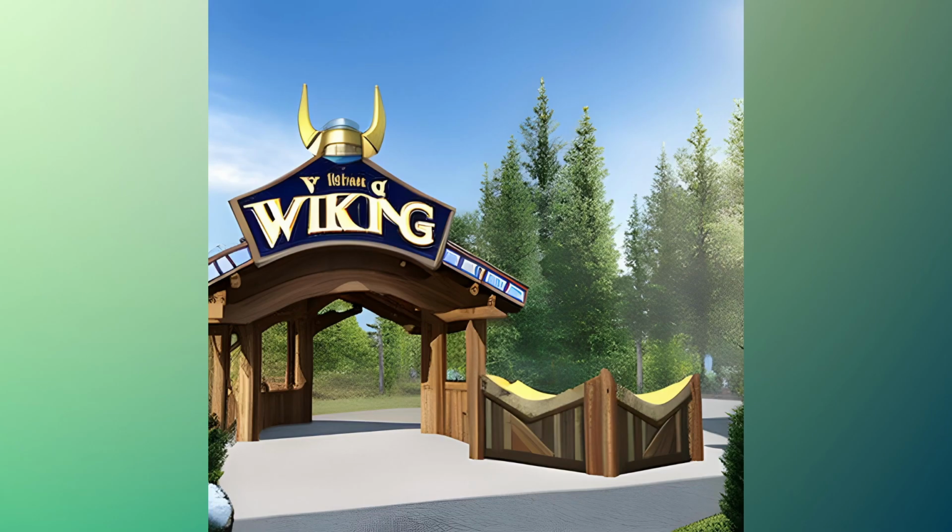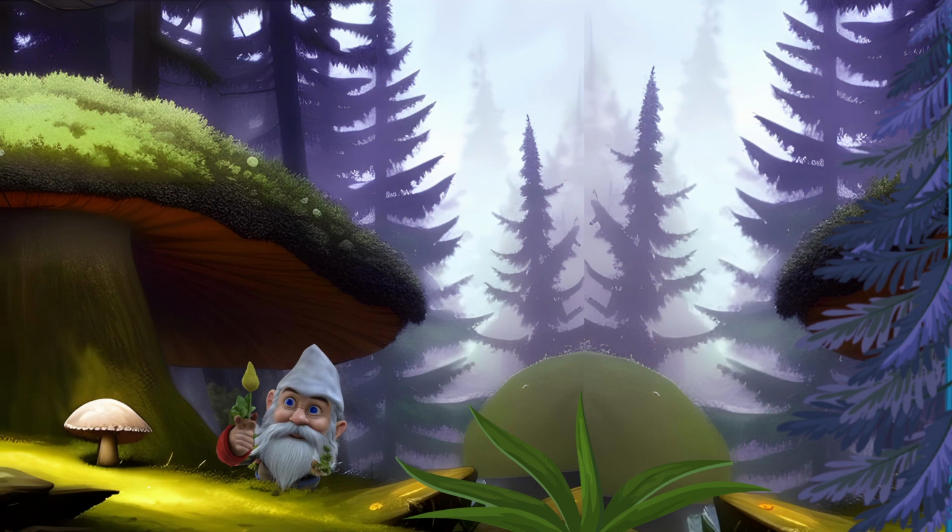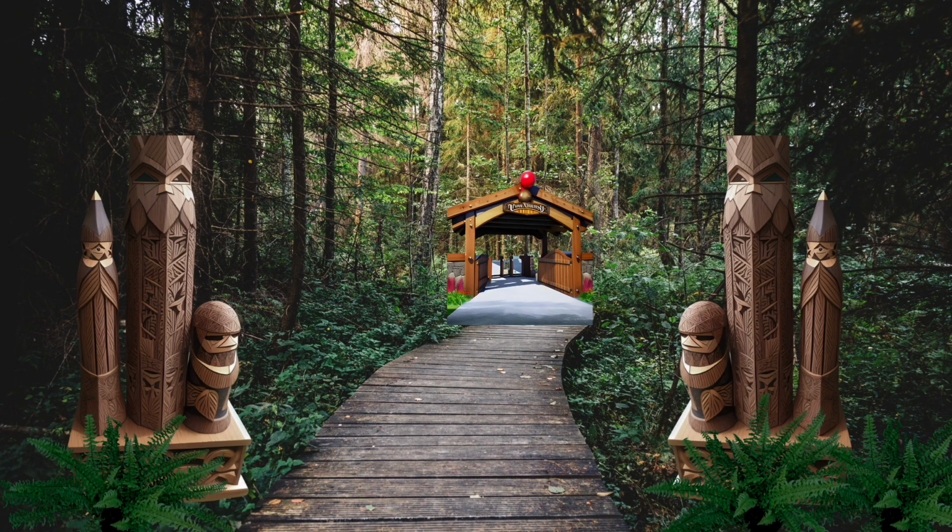You enter the queue line which leads down to the lake. You pass beautiful aspens and Norwegian pines. A troll gazes out at you from under some mushrooms. You turn a corner and the gods Thor and Odin are carved in some wood posts. You are only walking for 2 minutes when you get to a quickly moving line.